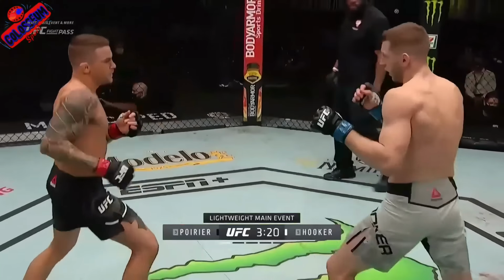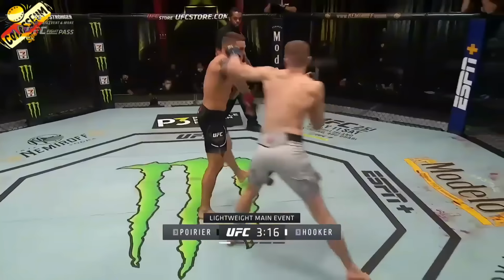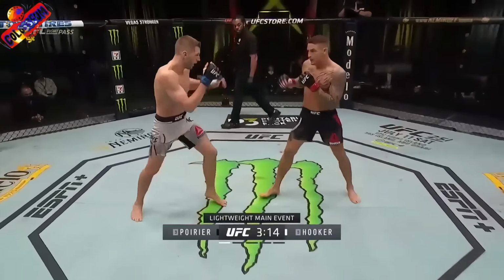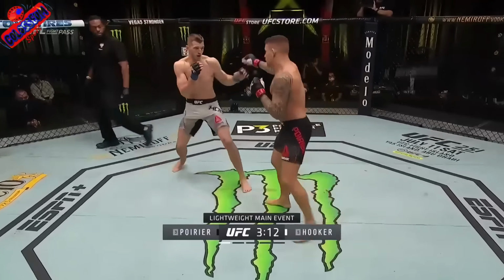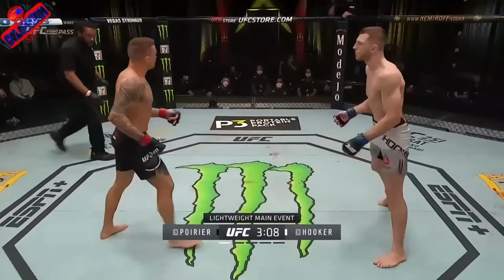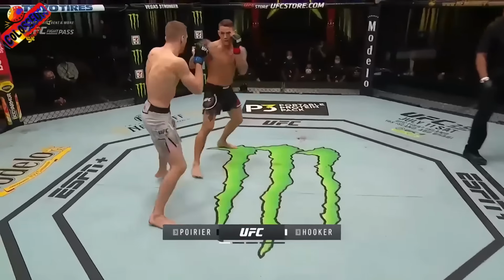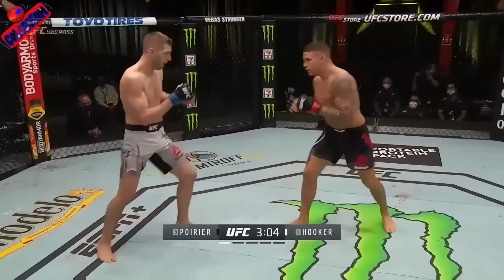Hooker's looking so smooth here. There it is again. He felt that one. That really hurt him. Crazy to think of all the featherweight success for these two guys, given how big at least Hooker looks at lightweight. Okay, good. Right. Got him right in the cup. Poirier says it's all good. Yeah, that's what the cup's for.